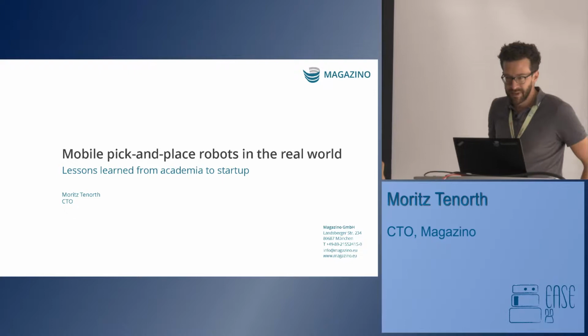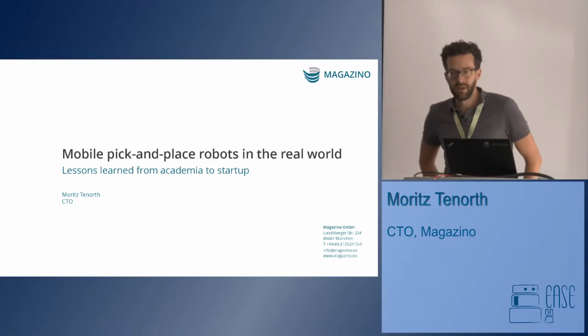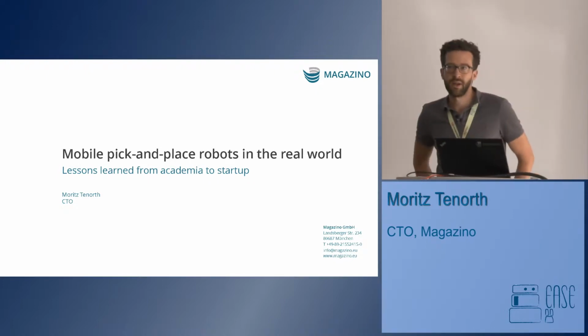So after some years as a postdoc, I decided at some point, about three and a half years ago, to leave the academic world. I went into a startup in Munich called Magazzino. What we're doing is building mobile pick-and-place robots for warehouses.